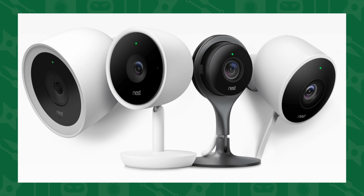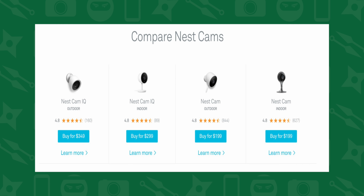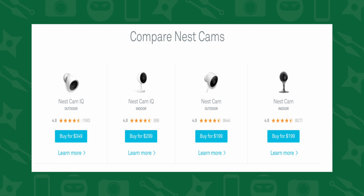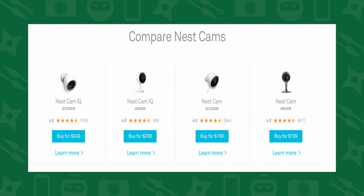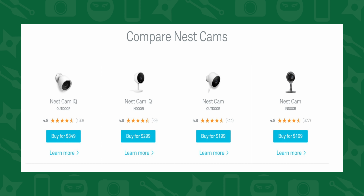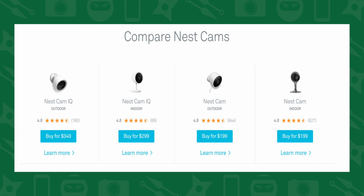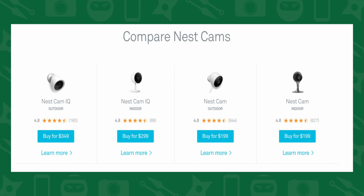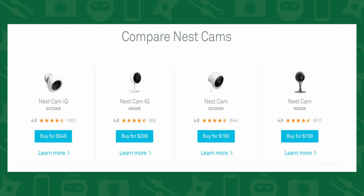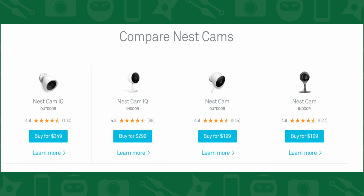The Nest has 4 major cameras, not including their doorbell. There is the Nest indoor camera and outdoor camera. The indoor camera retails for $199 and the outdoor camera retails for $199 as well. There's also an IQ line of cameras which adds smart functionality, a sensor that supports HDR, and also 4K: the Nest Cam IQ, which retails for $349, and the Nest IQ camera, which retails for $299.